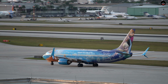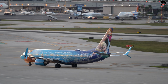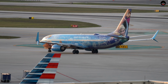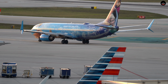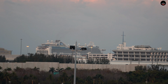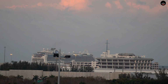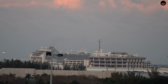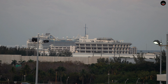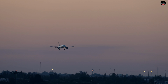There they go. Anna and Elsa heading out. They will be heading up, I believe, to Toronto. I'll get that information here for you here in a minute. Such a gorgeous livery. And how lucky are we that we got it landing on 28 and taking off on 10. Is a JetBlue inbound. Frozen holding short down there.